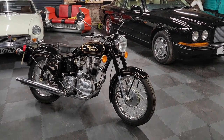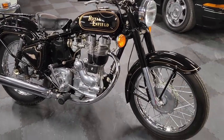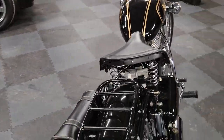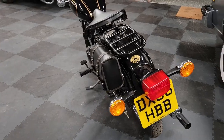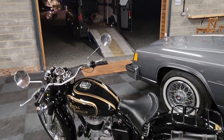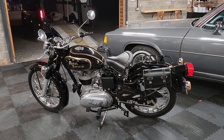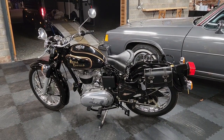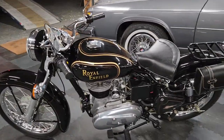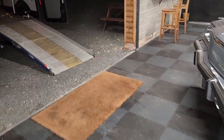Here we are, 8 o'clock at night, just getting ready to load a bike to deliver. Little Enfield, going down to Hayes, near Heathrow. Bit of a day out tomorrow, we'll get this loaded up tonight in the van out there waiting. And then get it on its way down to Hayes. I think then we're going to, oh God, somewhere in Hampshire, BMW in Hampshire, for a Bandit 1250.